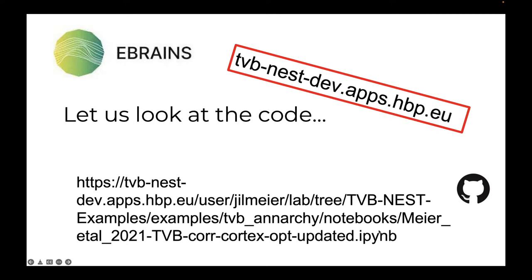So all of our code is online on GitHub, and we will actually take a look now at how that code looks like in detail and dive a little bit into how you can also then create your own use case, TVB multiscale, or your own stimulus in a more realistic manner.